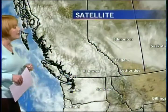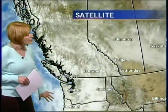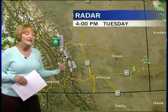some shower activity. But here we're watching a lot of precipitation still making its way into Washington State, Oregon State, into the western coast areas, through Vancouver, and even up the coast a little bit as well. It's a series of low pressure centers that look like they're forming one big system, but then they're kind of splitting apart and then regrouping as they make their way onto land.